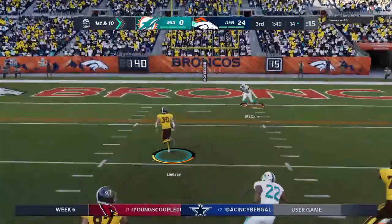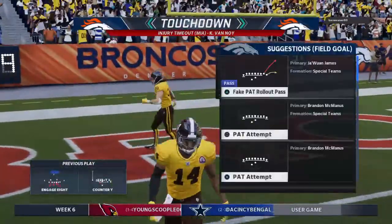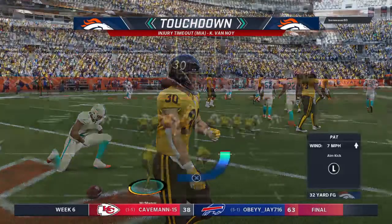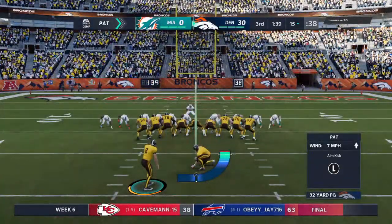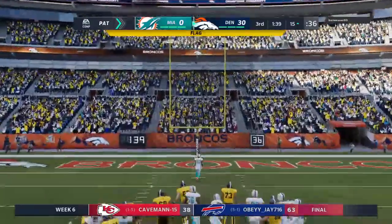They'll run on 1st down. Lindsey, and he is into the end zone for a Denver touchdown. 14 yards. And the Broncos use the short field to their advantage as they cash in for 6.